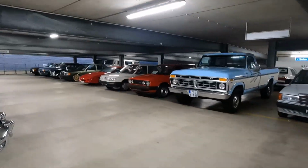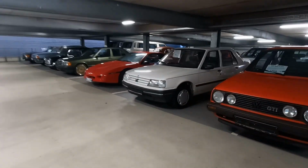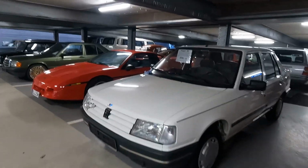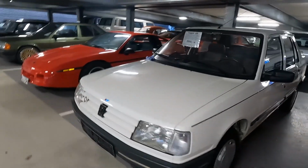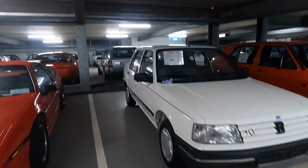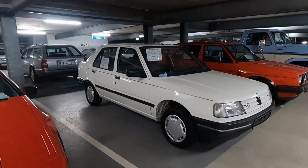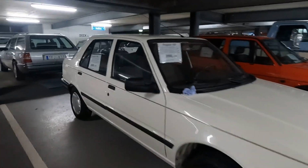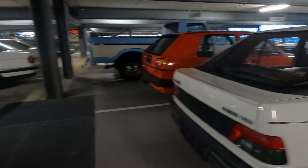And there we have a car that was born as a Talbot, and that is the Peugeot 309. It's a very, very basic car, and it's cheap. 3,990 euros. So it's the 1.4, 75 horses. That must be enough for that money.